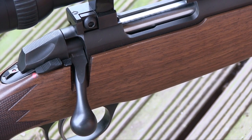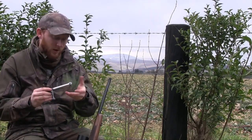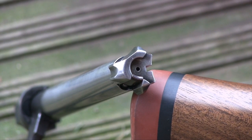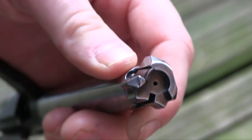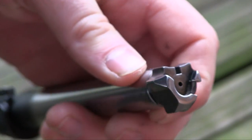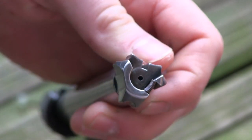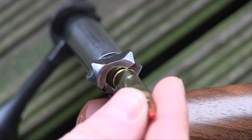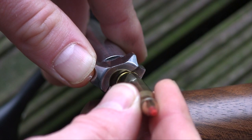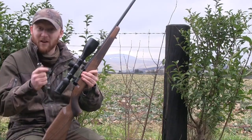The Sako 75 was a 3-lug design in terms of the locking lugs on the bolt. The Sako 85 is also a 3-lug design. But what Sako have done is they've opened up the face on the bottom edge. So we still have the classic Sako extractor. You can see it just here, sprung, so it clips over the rim of the case for extraction. And we still have the very solid and strong fixed ejector.